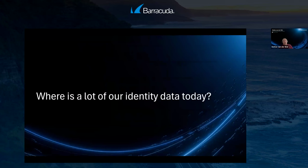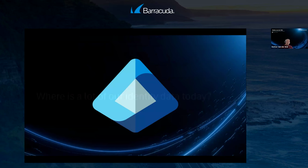So where's a lot of our identity data today? Microsoft has done an incredible job securing or allowing user identity to be used. It started off with Active Directory on-prem, and a lot of organizations have pivoted to cloud services, either through Azure or M365, or even third-party solutions that Microsoft allows access through a product called Entra ID.